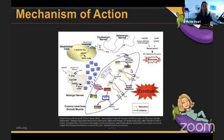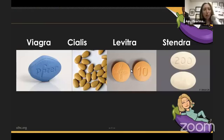All right, cool. So let's talk about the 4 oral medications. As I mentioned, we have Viagra. That's the blue pill. That was hot in the 90s. Then we have Cialis. Actually, Levitra came out second. Cialis came out after that. And then Stendra is the new puppy on the market.